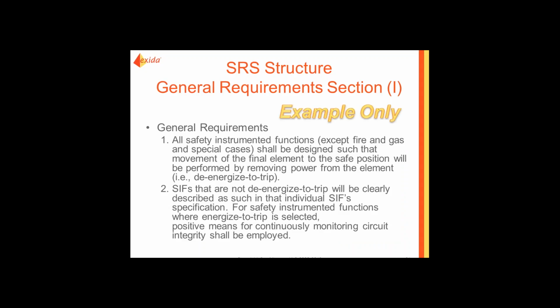As an example here, we could say that in this case, we're talking about all safety instrumented functions except fire and gas and special cases shall be designed such that the movement of the final element to the safe position will be performed by removing power from the element. So here we're saying that unless otherwise specified, it's de-energized to trip. Fire and gas systems generally are energized to trip, or there might be cases where you need to start a motor or start a pump, which would be an energized to trip. And then SIFs that are not de-energized to trip will be clearly described in the individual SIF specification. So here again you'd say, all right, this is an energized to trip.